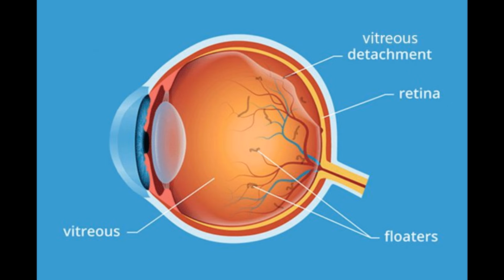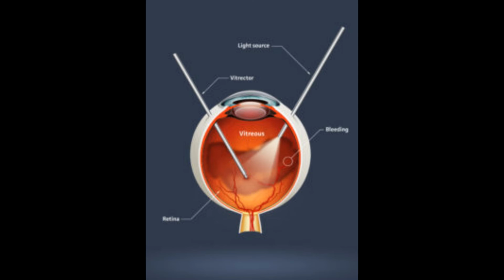As the vitreous shrinks, it can tug on the retina at the back of the eye and cause a retinal tear or detachment, where the retina comes away from the vitreous humor. When this happens, you may see big flashes or streaks of light, black spots and/or a black shadow coming over your vision. This is a very serious, potentially blinding condition that needs urgent medical attention.